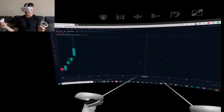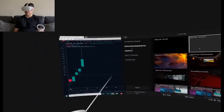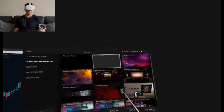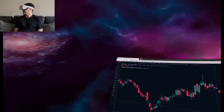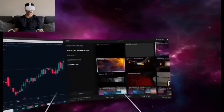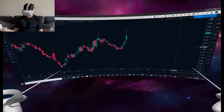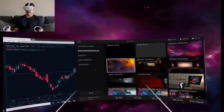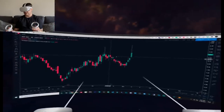That's it. We're literally just in a black void. Let's go to gray. Changes it from black to gray. And let's do purple nebula. Check it out. We are in space right now. Oh, should I say Bitcoin rocketed up to the moon? And that's where we're at. We're in space because of Bitcoin. Space sky. So look at that. Wow. This is pretty amazing.